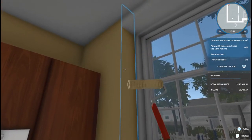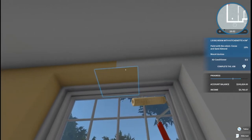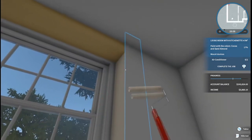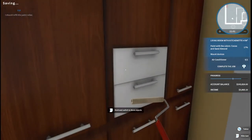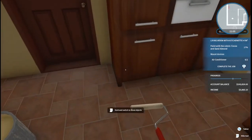It's a funny looking refrigerator. I've never seen a wooden one in real life. A wooden refrigerator. Oh wait, no, that's the stove and the oven. There's no refrigerator in here.